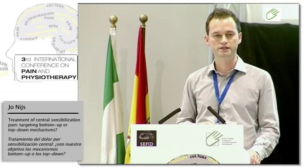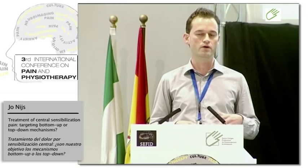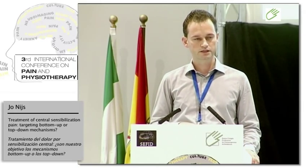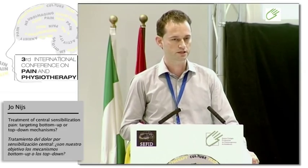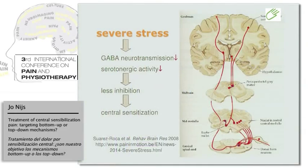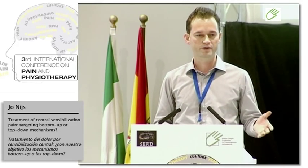What can we do about it as physiotherapists? Well, there is no magic bullet for treating stress, but there are several strategies that we can try to apply in these patients. There are so many relaxation techniques. We've heard about mindfulness, meditation, Schultz relaxation, Jacobson relaxation, and not all of these techniques are appropriate for all patients.